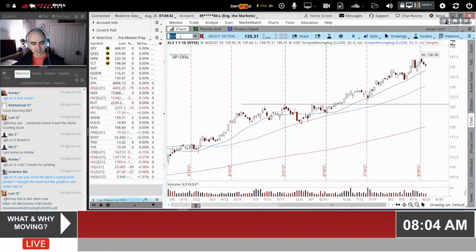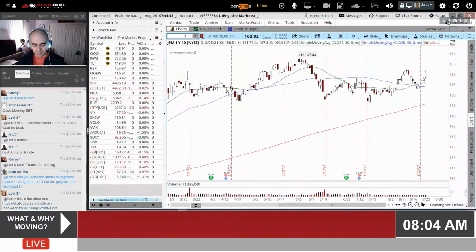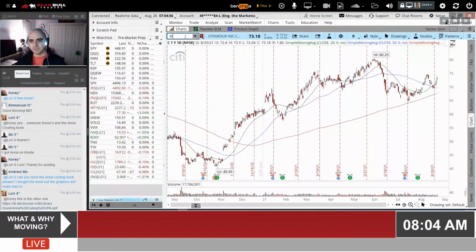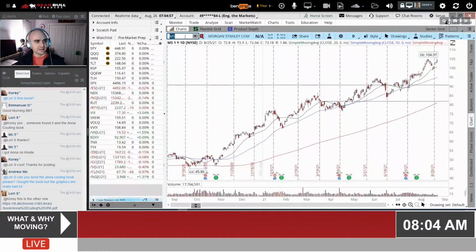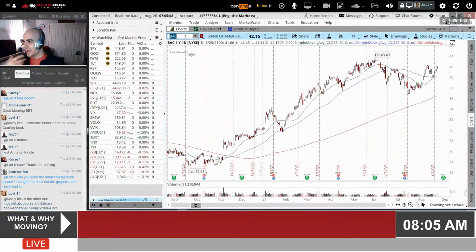With yesterday's price action, a lot of traders gravitated towards finance as they offered some excellent trend day opportunities, the likes of JP Morgan, Citi, and some of our strongest names like Morgan Stanley and Goldman Sachs trading near all-time highs. So whichever one you opted to choose yesterday, most of them did have similar price action, and that was, of course, facilitated by some of the movement in bonds.